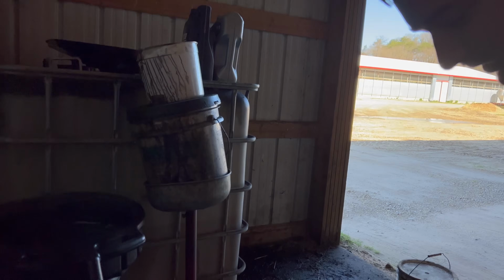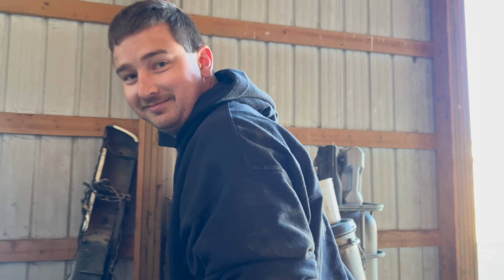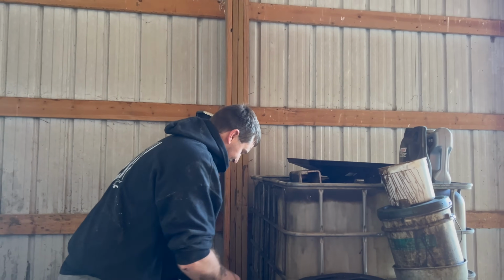This mess out here... That's from all the short people around here that can't reach into this thing. And you just wanted me to. I'm the shortest one here.